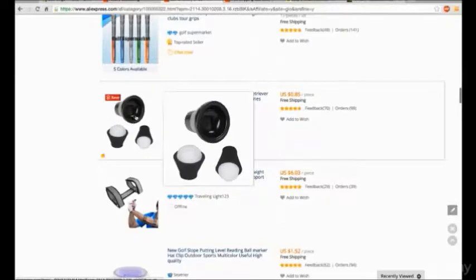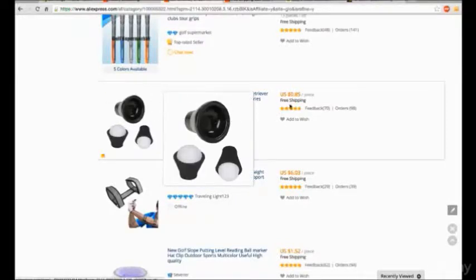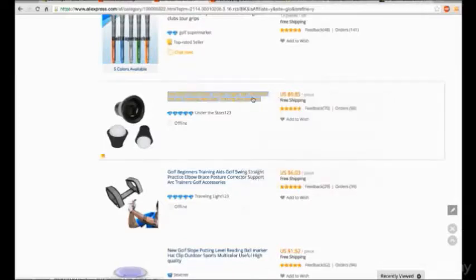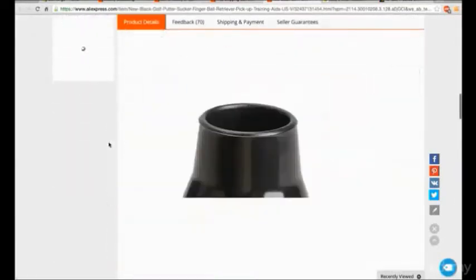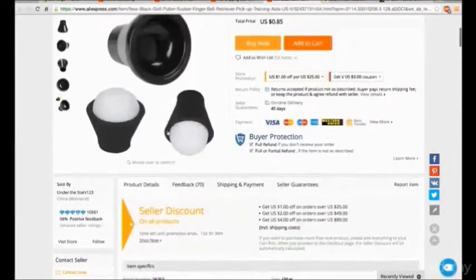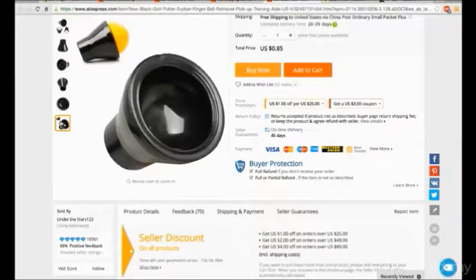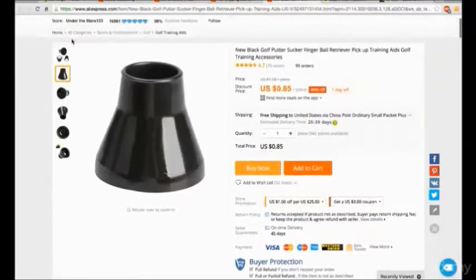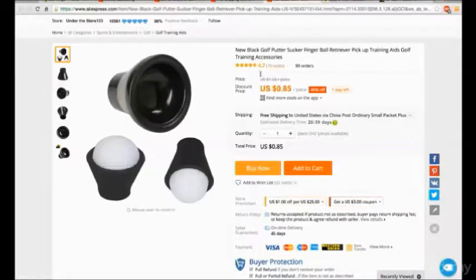What do we have here? Golf putter, sucker, finger ball retriever, picking up, training aid. Oh, I think I know what this is. You stick this at the end of your golf club. So when you're done, you just finished putting, the ball goes in the hole. You just turn your club around, and you suction this over the golf ball, and you pick it up. That's actually for 85 cents. This might be a pretty good product.